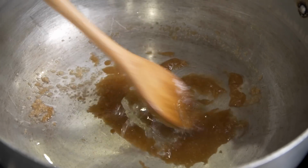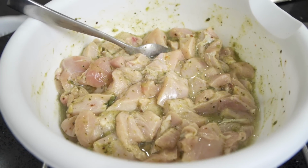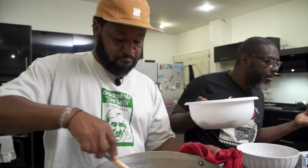Nice. So you have to keep moving that around. And we have our chicken here. We're using chicken breast. Yeah. And I just season it with a bit of green seasoning. Now, where has the green seasoning gone?